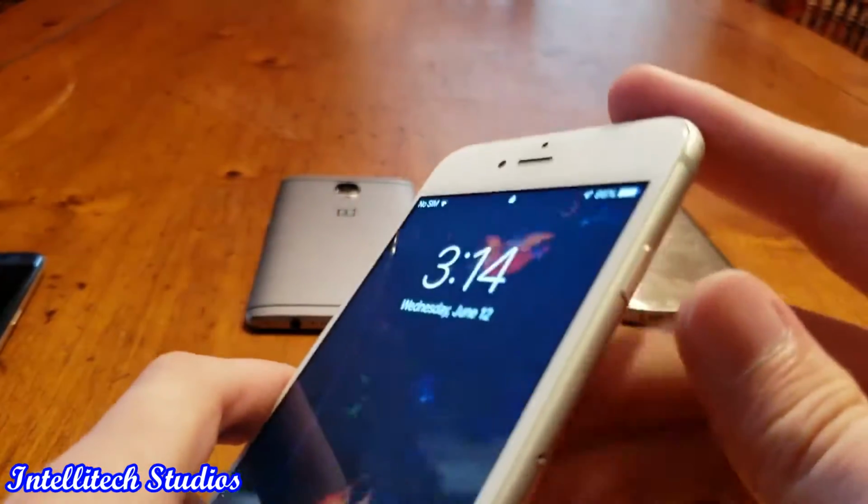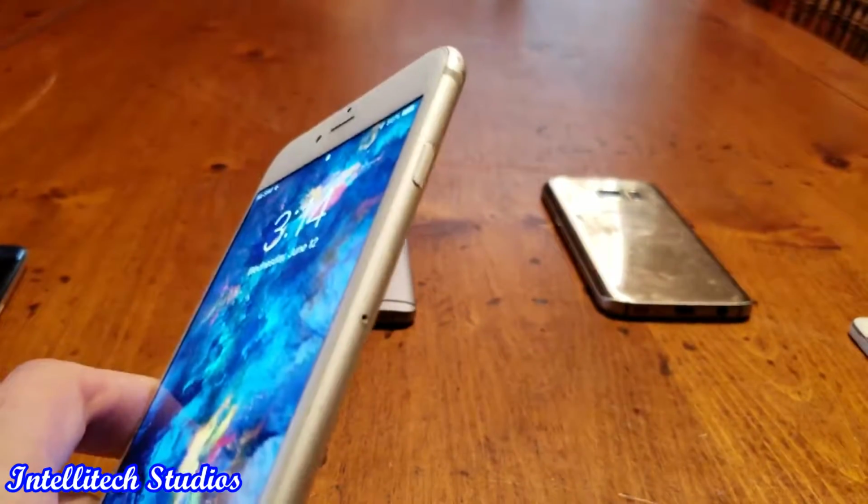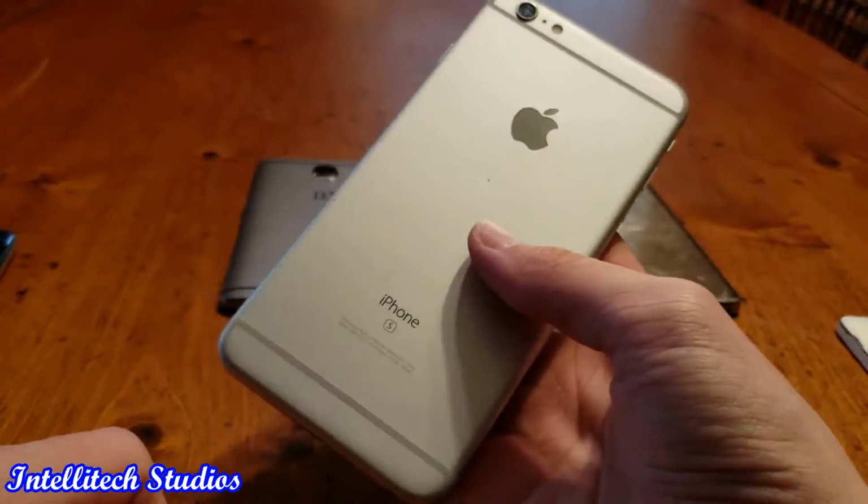But that's my biggest problem, the placement of this lock button. And they still haven't fixed it. It's still in this place. I really don't like that. Not a fan.